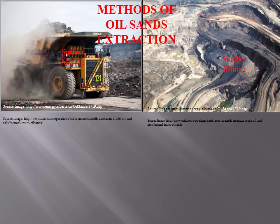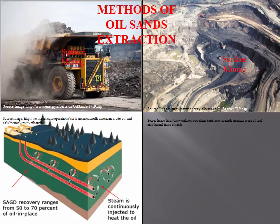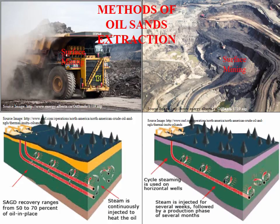Surface mining uses truck and shovel technology to move sand saturated with bitumen from the mining area to an extraction facility. Surface mining is used to recover oil sands deposits less than 75 meters below the surface. In situ or in place recovery is used for bitumen deposits buried too deeply, more than 75 meters, for mining to be practical. Most in situ bitumen and heavy oil production comes from deposits buried more than 350 to 600 meters below the surface.